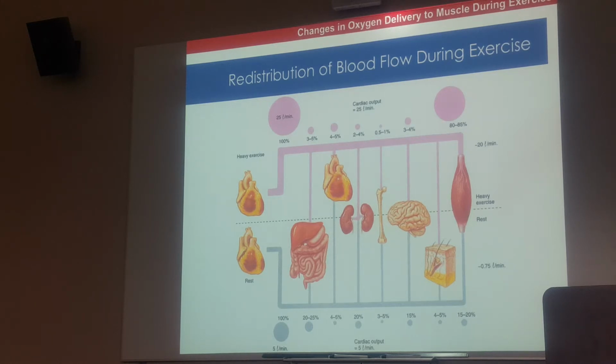Why are they saying only 4 to 5% goes to the heart? It's going to be the same amount of blood, depending on the flow. Well, in this case, it's listing flow to the organ, so how much of the cardiac output is dedicated to perfusing that organ. So in this situation, we're talking about the coronary artery. And 4 to 5% of 25 is... this is just systemic circulation.